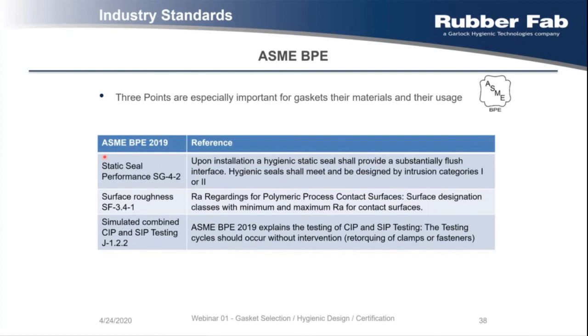To go a bit more into detail with the ASME BPE, if you think back about gaskets and the materials, there are some points out of the ASME BPE that are very important for us, especially for gaskets, of course. The first one is the static seal performance, which we could describe as the dimension stability again. The reference says that upon installation, a hygienic static seal shall provide a substantially flush interface, which you could say should be smooth, and the sealing points should be met.